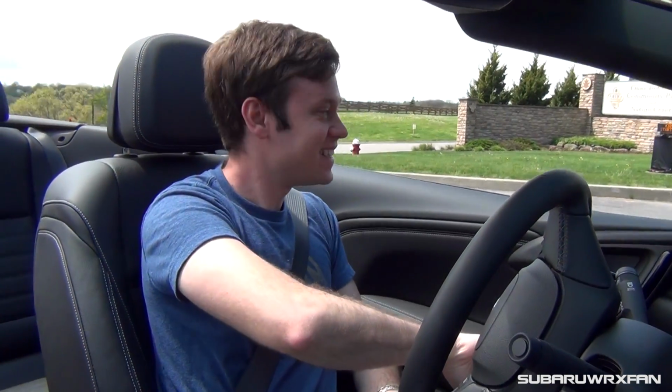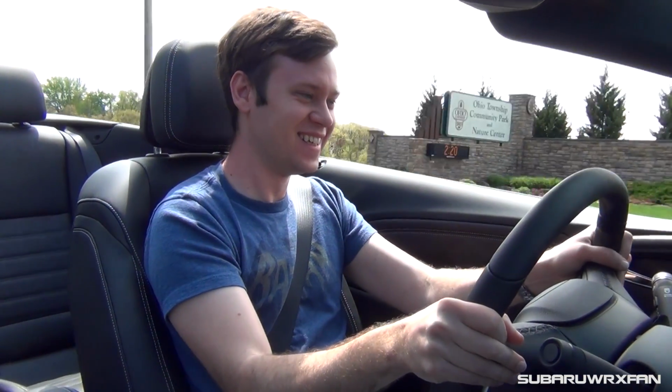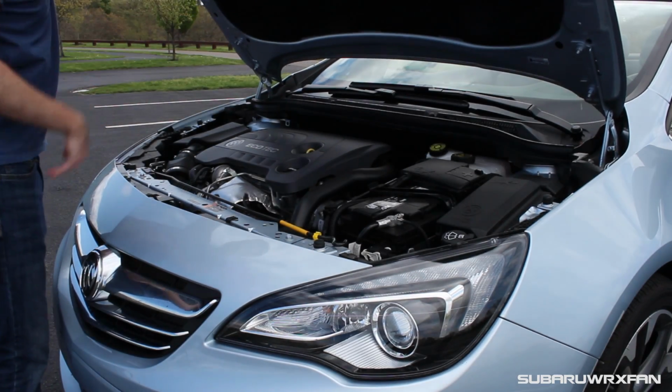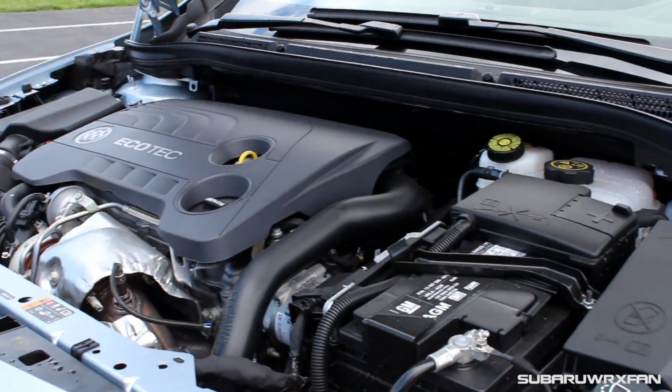Alrighty, so let's turn onto this back road here and see how it does. And here we go. Okay, so it gets up to speed pretty good here. The Buick Cascada has a 1.6 liter turbocharged engine that does 200 horsepower and 207 pound-feet of torque, although with an overboost function it can get 221 pound-feet of torque on demand.